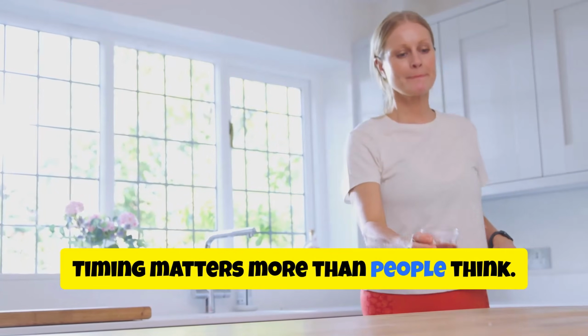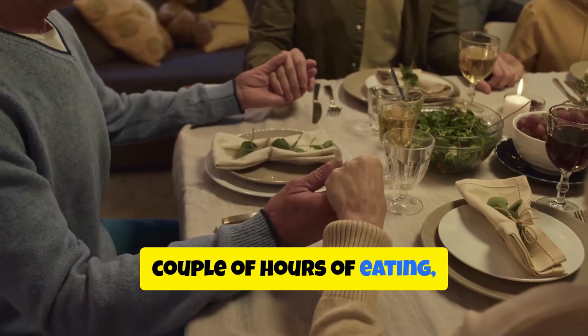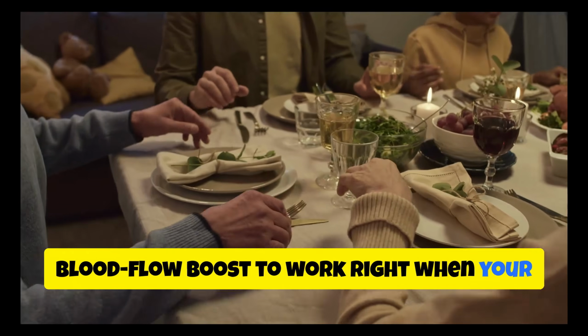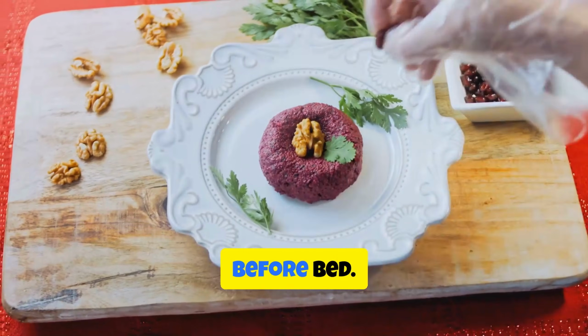Timing matters more than people think. Nitric oxide from food rises within a couple of hours of eating, so an earlier evening dinner puts that blood flow boost to work right when your legs have been sitting all day. Aim to eat this plate 2 to 3 hours before bed.